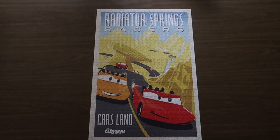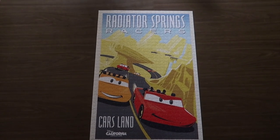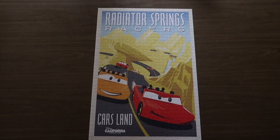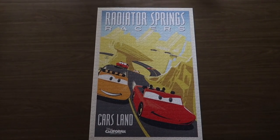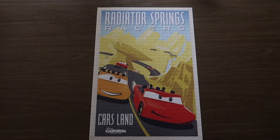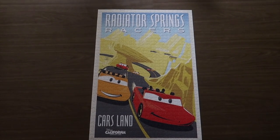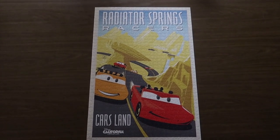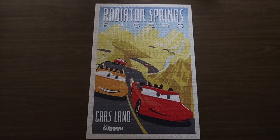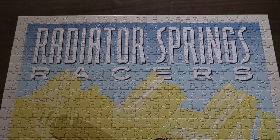My understanding is that these cars at Cars Land are basically the same cars that they have at Test Track at Walt Disney World. I have not been on Test Track, so I don't know. Either way, if you have not ridden on this attraction at Disneyland, which is actually at California Adventure, I recommend that you do. Sometimes the line can be rather long, but it is a fun ride at that.